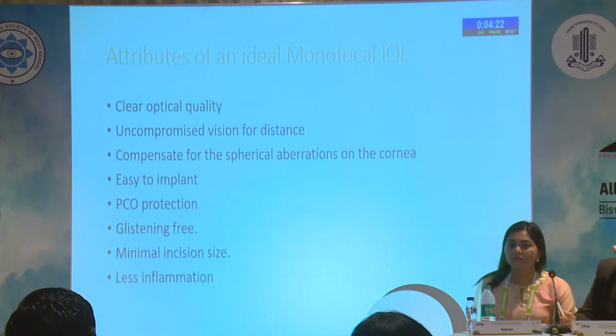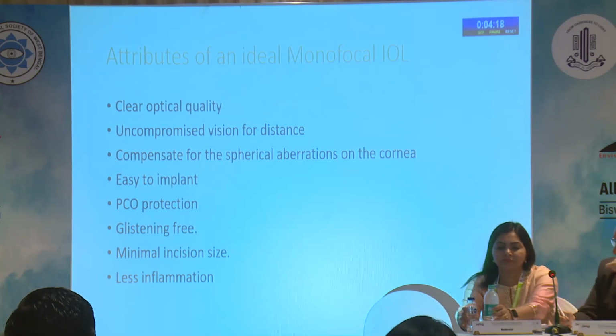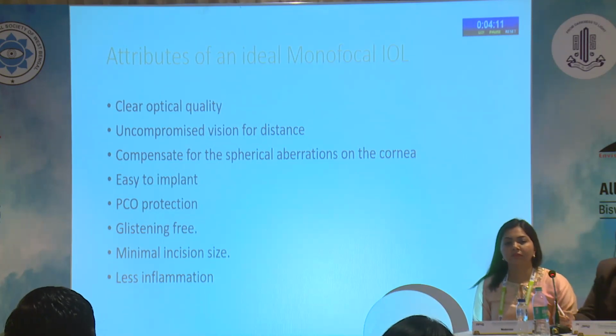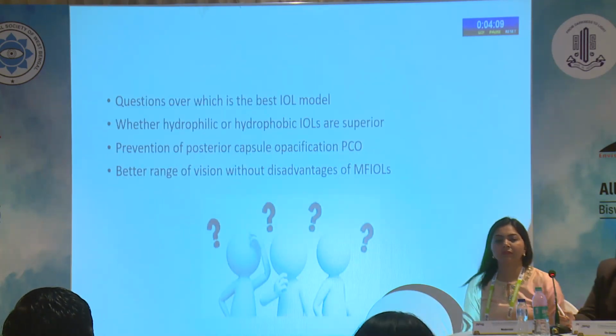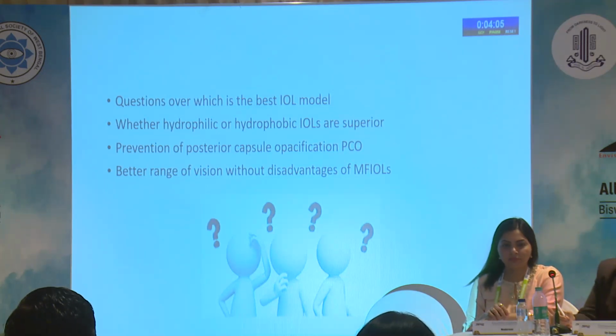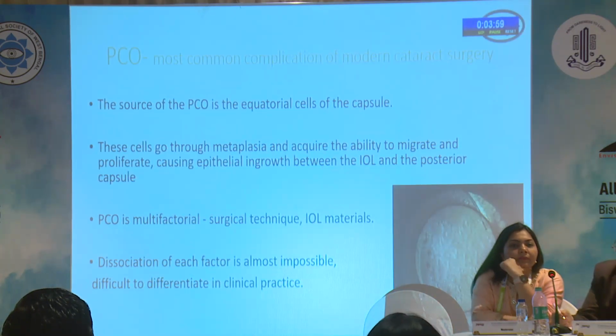An ideal monofocal should give us clear optical quality, uncompromised vision for distance, be easy to implant, with less PCO, glistening free, and less inflammation. But again, we ponder over questions like which is the best IOL model, whether hydrophilic or hydrophobic is best, how do we prevent PCO, or do we get anything more extra in our monofocals compared to our multifocals, at least a little bit.